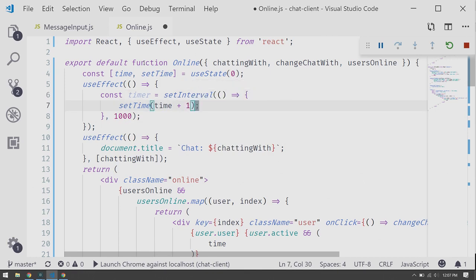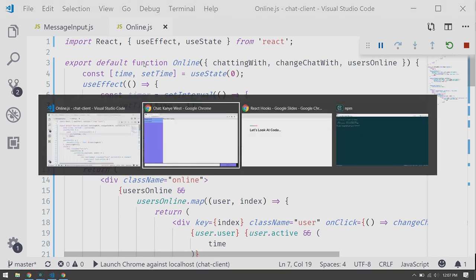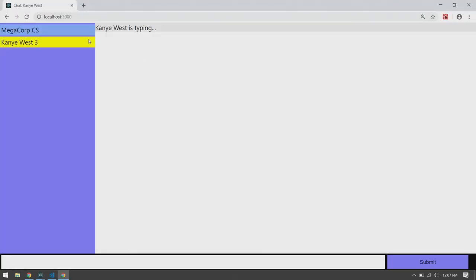So every time we set the time here, which we are doing every second, we're taking the current time, which we no longer have to get from state because it's in this variable up here. We're taking it, adding 1 to it, and setting the new time. I'm going to run this, and it's going to be a mess. It looks like it's incrementing fine, but as we get further and further, you'll notice it's very, very jumpy and weird.